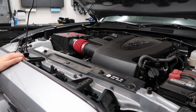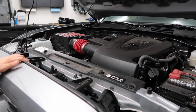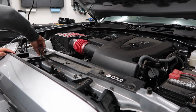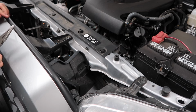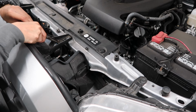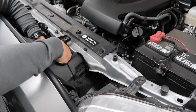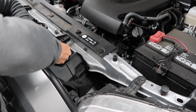Okay, so the very first thing we're gonna do is separate the grille and the surround from the truck. So I'm gonna remove a 10mm bolt here and here. We're gonna take our needle nose pliers to separate the wiring harness for the front sensor from the surround. Now we're going to unmate this wiring harness, and to do that you have to push down and pull.